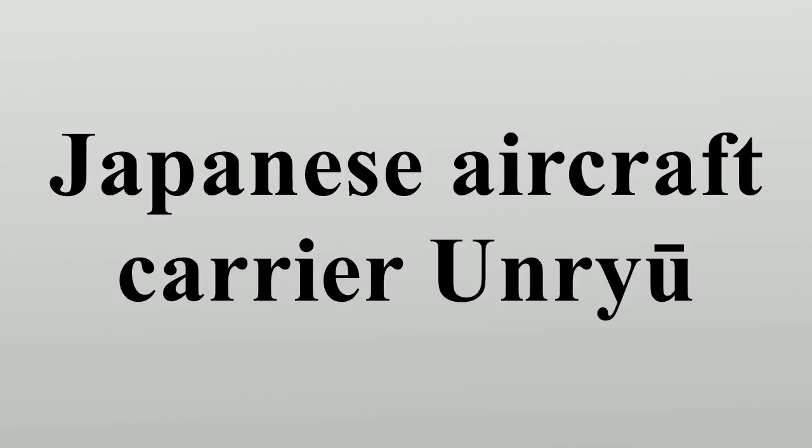When the ship commissioned in 1944, neither the A7M nor the C6Ns were yet in service, so the air group was reconfigured to consist of 27 Zeros, 12 D4Ys, 3 of which were to be the reconnaissance version, and 9 Nakajima B6N Jill torpedo bombers. By this time, however, the shortage of carrier-qualified aircrew was such that they were ordered to operate from shore bases, and Unryū never embarked her full air group.